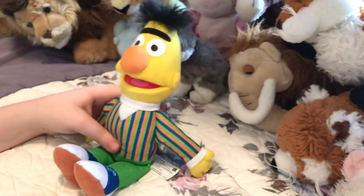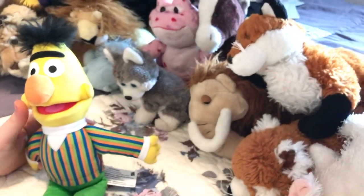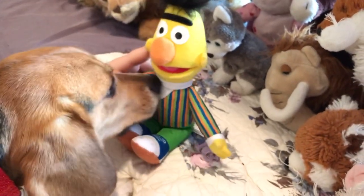Okay, this is, what's his name? I think it's Bert from Sesame Street. Like Bert and Ernie? Yeah, that looks like it. So she's curious and she wants to smell Bert. She goes, oh, if I could just chew him up. She really wants to chew him up.